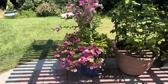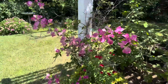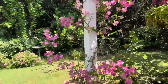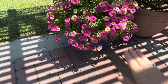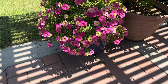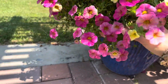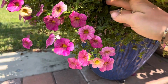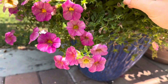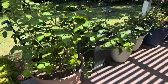So let's start with this pot. You guys see it in a lot of my videos. Now these bougainvilleas are blooming more and more, and it's so beautiful. Everything is fine. I cut a little bit of the flowers because they were getting big, and usually it's good to give every plant a little trim. I think I gotta trim them more, but also I gotta spray them because they have some bugs and the bugs are eating the flowers. So yeah, I'm gonna do this when I get a chance.